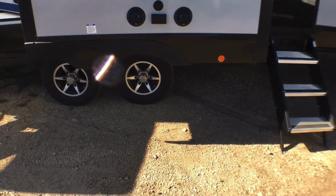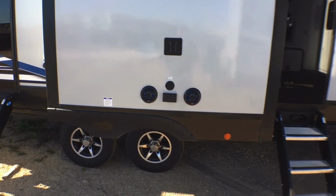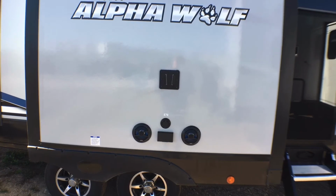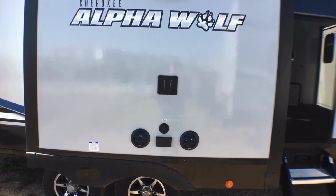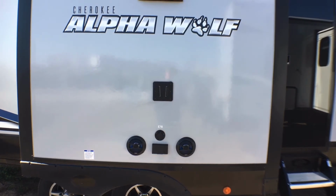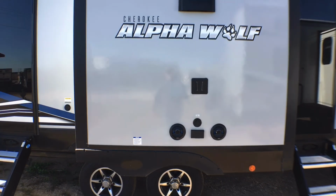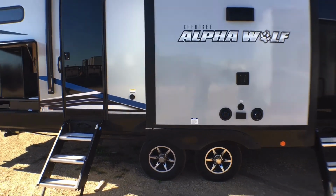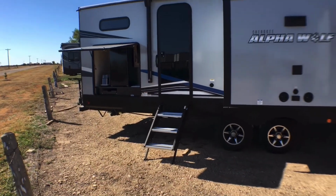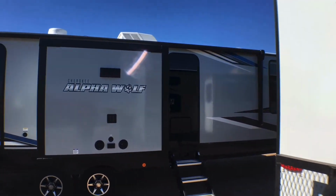You're going to have good looking aluminum wheels, and if we look up right above those you do have outside speakers, cable outlet, and a 110 power source. And then if you want to bring the TV outside, you can. This bracket is the same bracket as the inside. You just pop the one off on the inside, bring it out here, put it up there, and you've got TV on the outside. That awning does have LED light strips in it as well. So as we kind of pan up, you'll notice you still have plenty of awning space there.